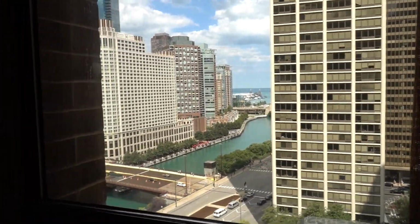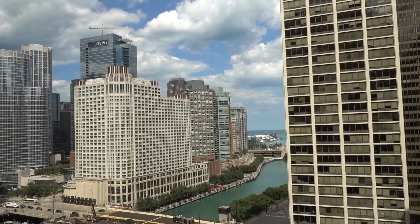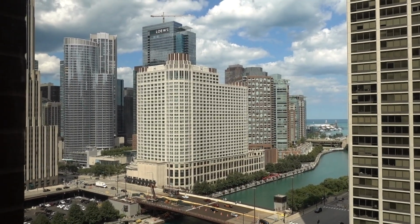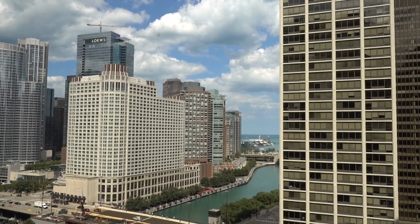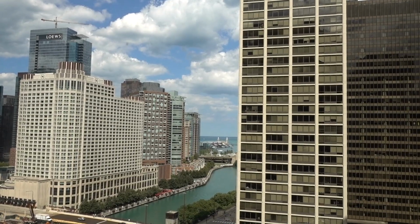Look at my beautiful view, though, of the Riverwalk. I think this is the best part. Chicago. I think I've only been to Chicago in the wintertime. So this is kind of the first time I'm appreciating Chicago in all of its glory. I've been to Chicago, I suppose, in the summer, but I was mostly out by the airport at a conference indoors the entire time. This is the first time I've been in the city in the summertime.